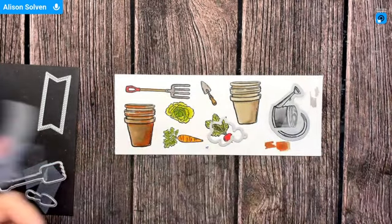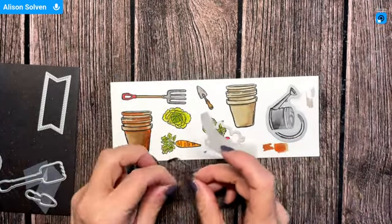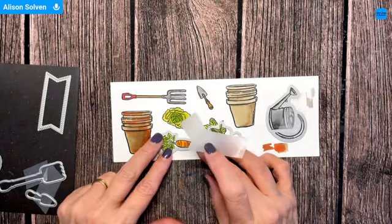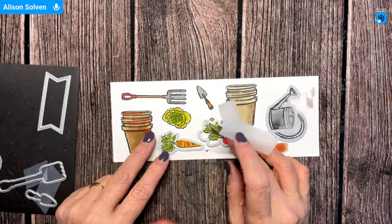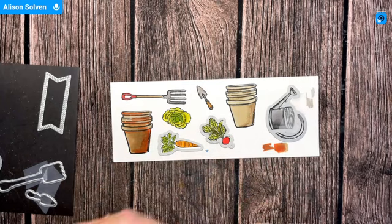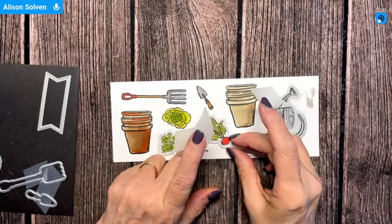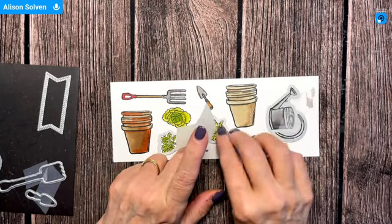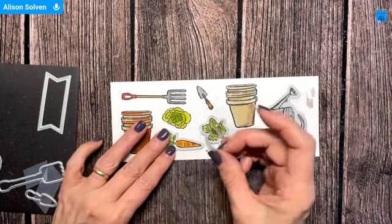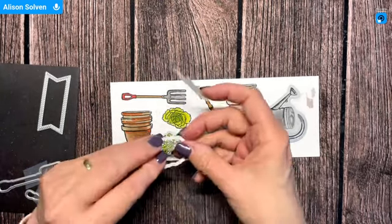Now, for those of you who, I think most of you have joined me before, I do use repositionable tape to hold my dies in place because cutting this many on one sheet would definitely be risky behavior. So I like repositionable tape just to hold them in place as I run it through my Stampin' Cut and Emboss. Okay. Go.